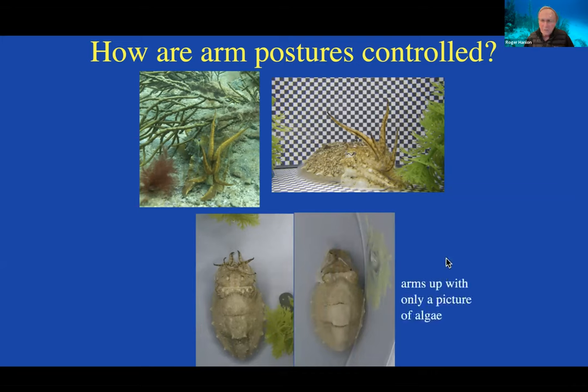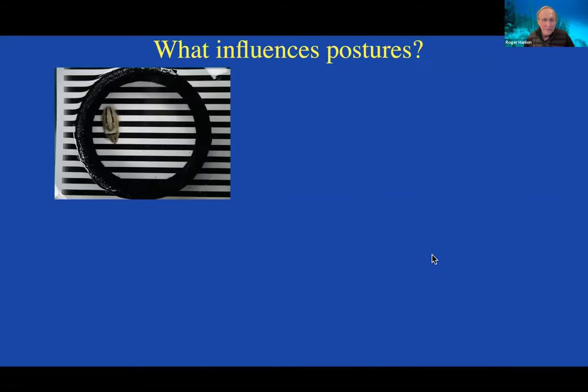Can they really do this? I mean, it seems incredible. So I had a very irreverent grad student one weekend decide to do the experiment. That was good irreverency, by the way. She put bold black stripes on a black wall. The animal put on some stripes.